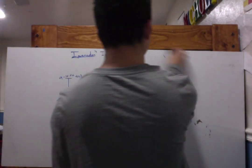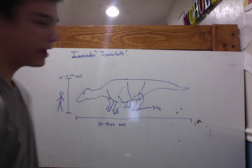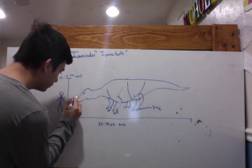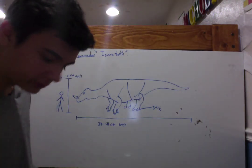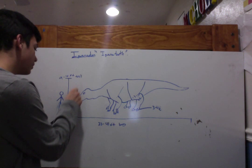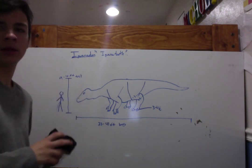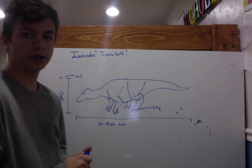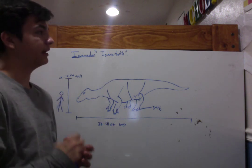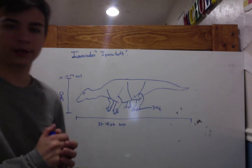Now, at the time of Iguanodon's discovery in the 1820s, they thought that the horn was right here. But then, they recently discovered that it actually belonged to where the thumb bone was. Now, Iguanodon is an ornithischian. It belongs to a clade of hadrosaurs and I think lambeosaurids, I'll correct myself eventually.